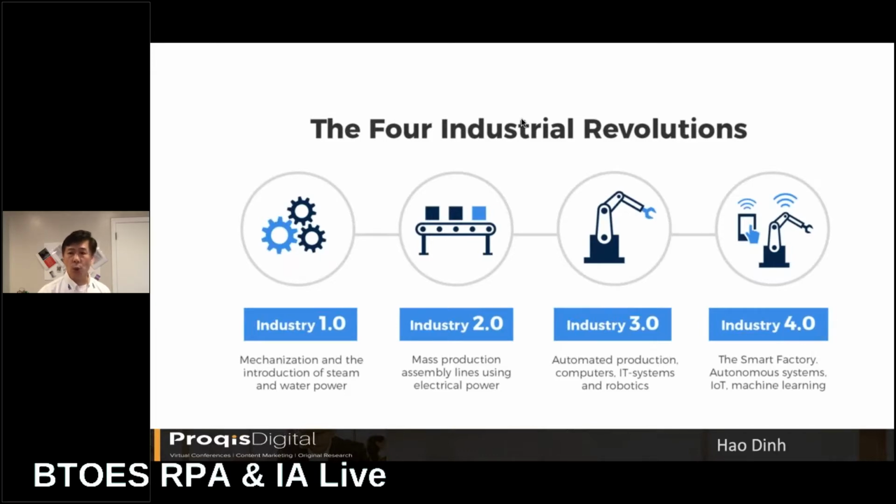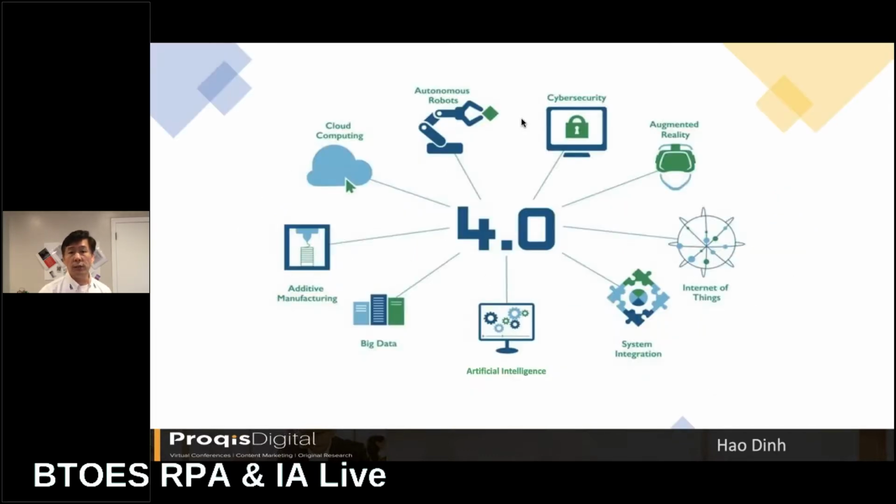So what's really driving Industry 4.0? There are various technologies out there that are enabling us to do Industry 4.0. And here is a chart identifying some of these technologies. Artificial intelligence is a big one these days. Additive manufacturing or 3D printing is another big one. And the Internet of Things is something that I've worked with companies on deploying associated with Industry 4.0.